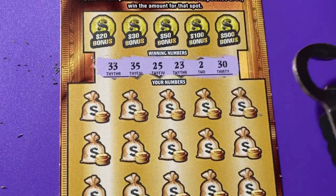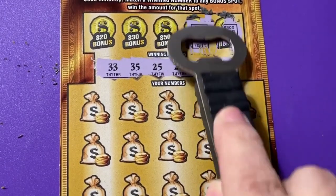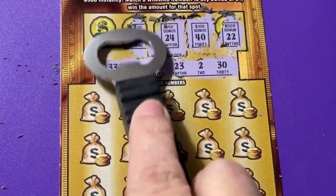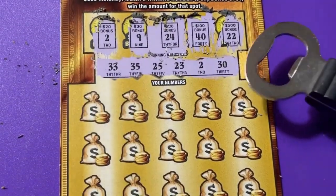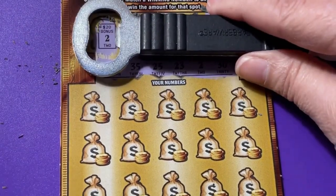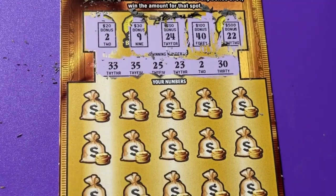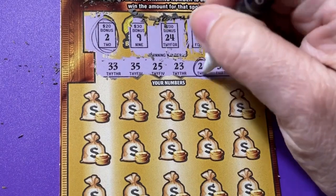Let's go to ticket number 4. See, I already did that. So let's do the bonus first. I'm probably not going to hit another bonus. You see there, very few hits on a bonus. Very far in between. Oh, I don't believe it. It's just making me eat my words. Look at that. $20 bonus number 2. And there's the number 2. Okay, well, let me get that pen again. So we got the $20 bonus on this one.